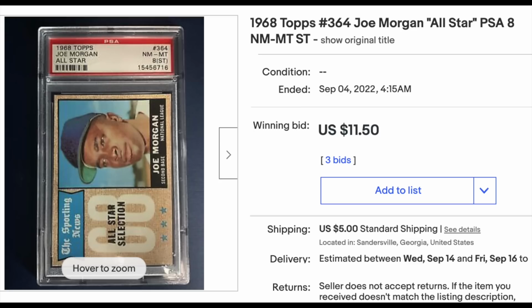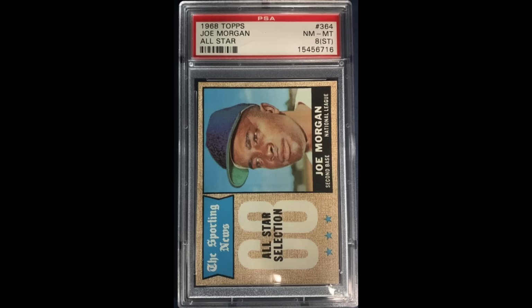Yeah, this is one of those buy the card, not the grade situations. 8 with a stain qualifier, you would usually consider this more like a 6, but this is about what a PSA 6 would go for, about $15 to $20 or so all in. And PSA 8s go for about $40.